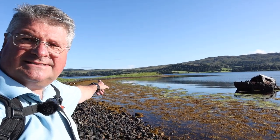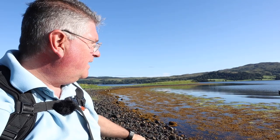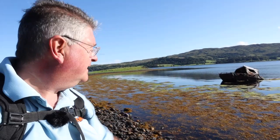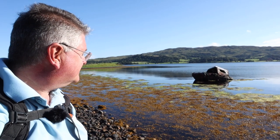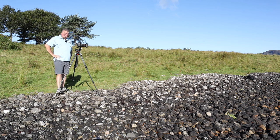So if I go to the left-hand side, that means the boat's going to be silhouetted because I'd be facing into the sun. So what I'm going to do is start working my way around from behind the camera, and there's a lot of seaweed in front of the boat. So I'm going to try different compositions while I'm here. I'll go low, I'll go medium, I'll go high. Whilst it's not a massive wreck, it's a wreck all the same. So let's get cracking.